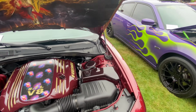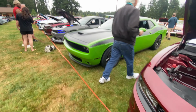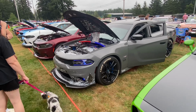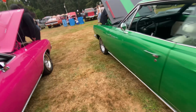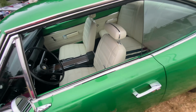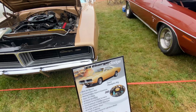Man, people get creative with this stuff. The whole Road Runner. This is nice. Got the Road Runner on the steering wheel. This brown is something nice.